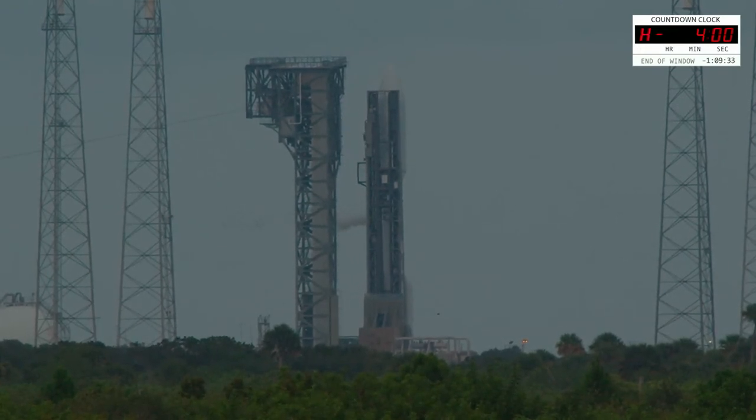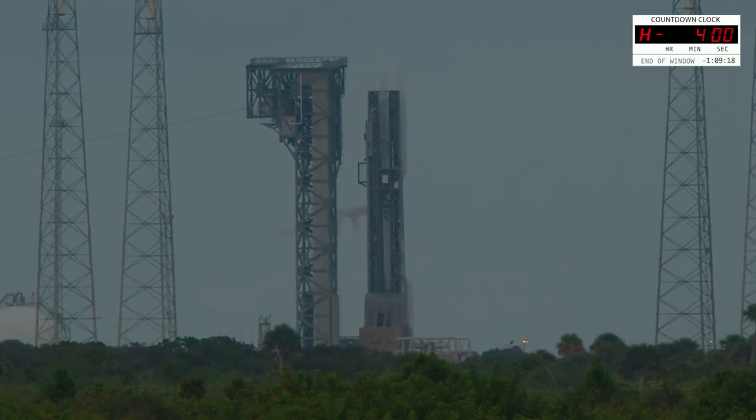We just heard from ULA's launch team that the team is coordinating a new launch time, a new target launch time now of 7:15 p.m. Eastern Daylight Time, or 23:15 UTC. So this is about 25 minutes away.